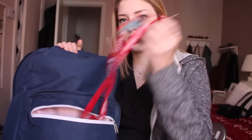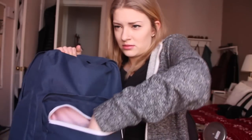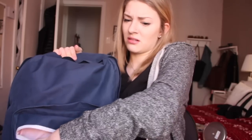So let's start. The first pocket over here, I keep obviously my keys, and I keep band-aids apparently. And more band-aids. I'm very clumsy if you can't tell. And I keep a nail file, apparently. What else is in here? I'm scared to find. Oh, okay. That's it. That's all I keep in my front pocket.